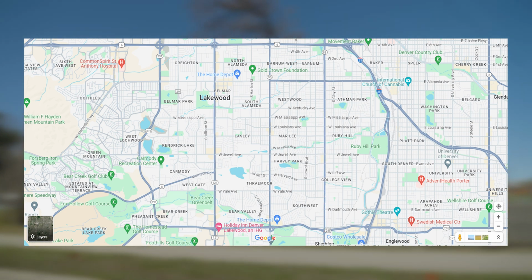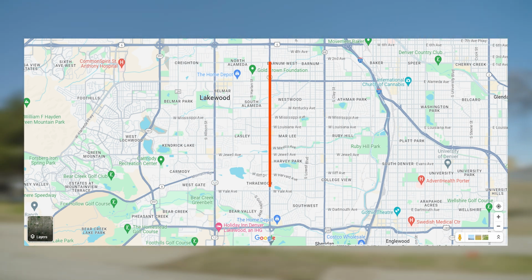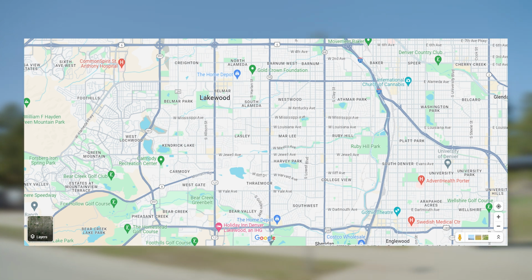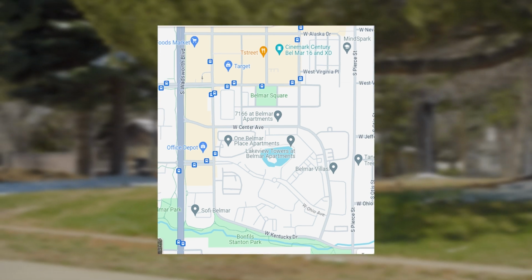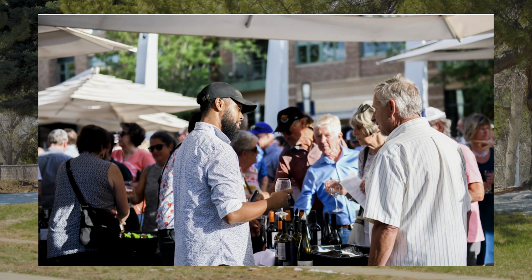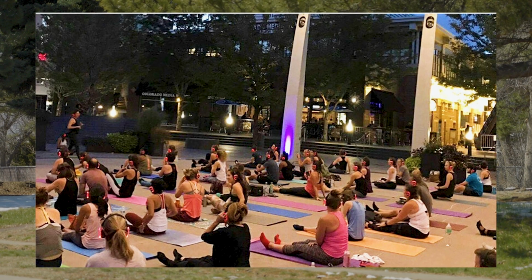And then your north-south thoroughfares going through Lakewood are going to be Sheridan on the east side, Wadsworth, pretty much dead center, and then Kipling, kind of towards the west of Lakewood. So we're going to be heading down Wadsworth right now to the downtown of Lakewood, which is Belmar. And Belmar has been developed over the last 20 years. Historically, it was an old enclosed shopping mall called Villa Italia.